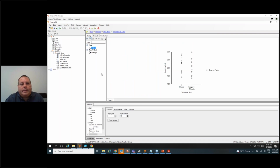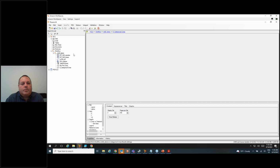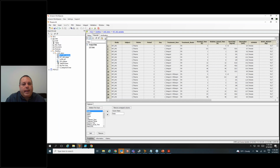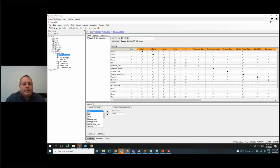So let's say as an Integral user, I might want to run this workflow. And while it's running, I might want to do some other things in Phoenix. So I'm just going to go ahead and put this workflow out of date. I'm going to do that by selecting this data link object, unmapping one of the variables and remapping it. So now it's marked everything as out of date.